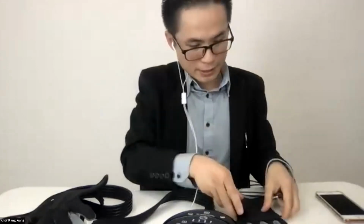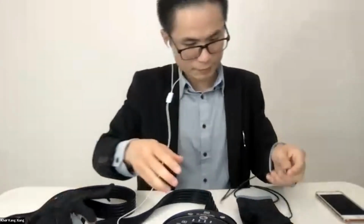Just the last one is about this mirror glove. How we can use the mirror glove: this is the mirror glove, and we wear it.